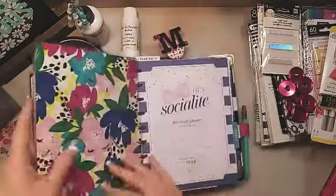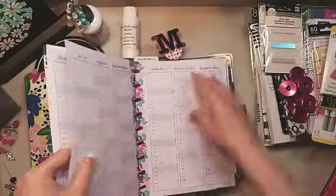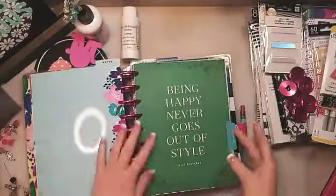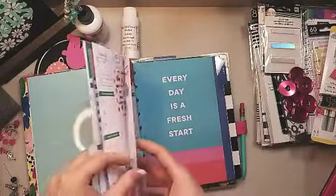That is it for that. Then I'm going to go to my Socialite section, and I'm going to go ahead and pull some things out. So I have all of this in the front. I have my plan on it. Okay, I don't need March in here, and I don't need April in here any longer, so I'm going to go ahead and pull those out.